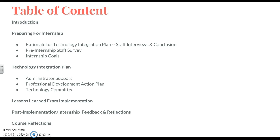I will also include my technology integration plan that included gaining the administrative support, my professional development action plan, as well as all the work that we did through the technology committee. This portfolio presentation also includes lessons learned from implementing this plan, as well as feedback and reflections, and my course reflections as well.